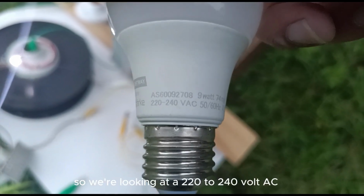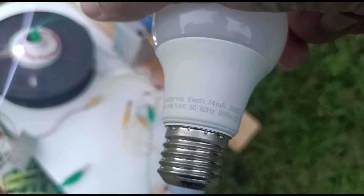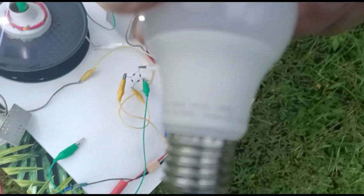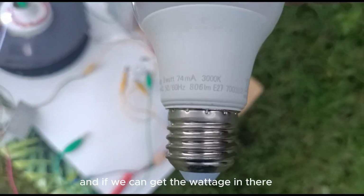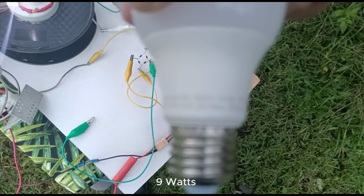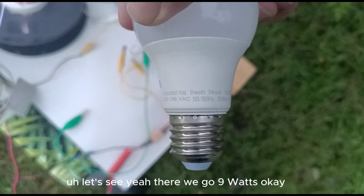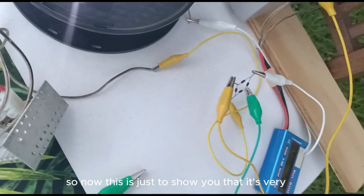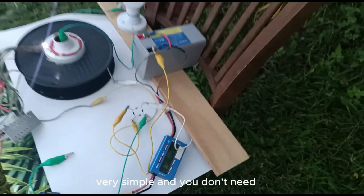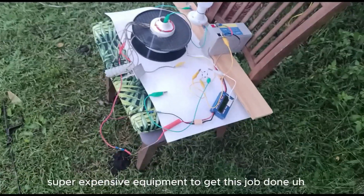So we're looking at a 220 to 240 volt AC, 50 to 60 hertz, and if we can get the wattage in there, 9 watts. Let's see. Yeah, there we go, 9 watts. Okay, so now this is just to show you that it's very, very simple, and you don't need super expensive equipment to get this job done.